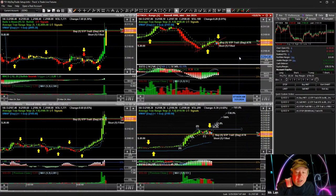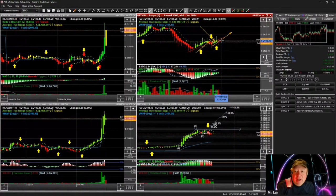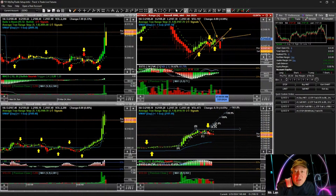But if it starts taking money back away from you and these decision points fail, they should not fail. Okay, that was a failure of the downside decision point. Now you can see it looks like it wants to go back up. So it's an up, it's a down, and it's an up again, but it keeps failing on us. Now it's got another red bar. And see all these little topping tails and bottoming tails? That's telling me that the market's starting to get weak. And so I don't want to sit here and play back and forth against that.